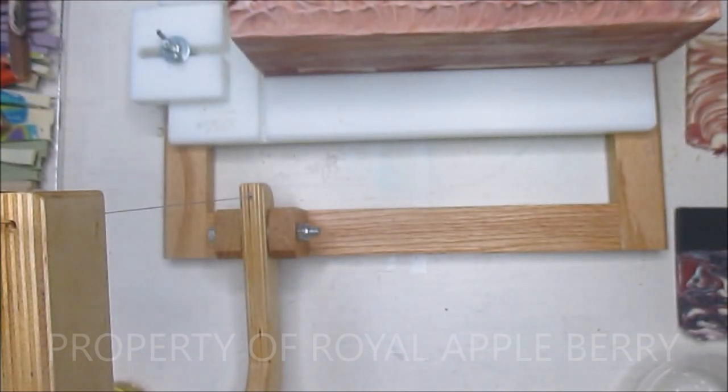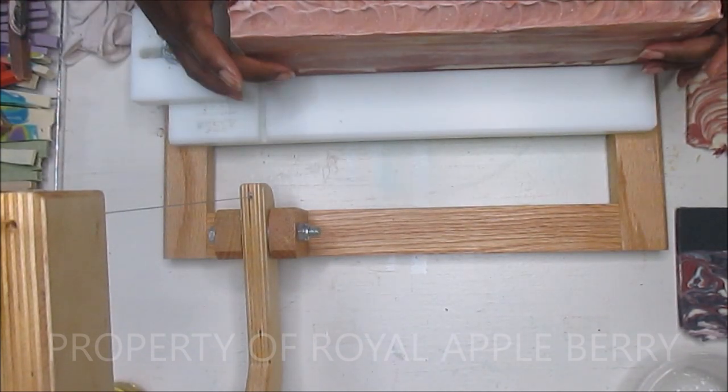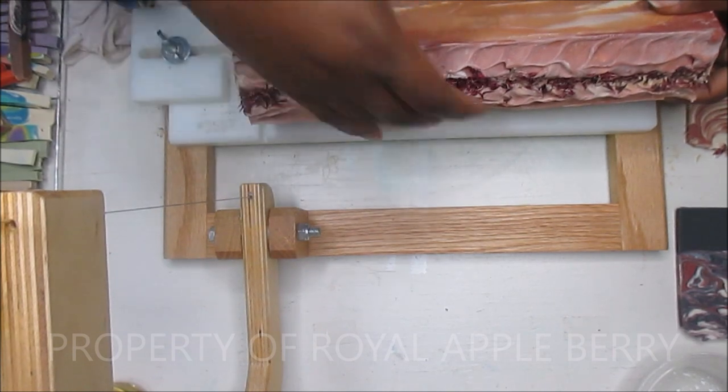Hey guys, this is Kenny the Messy Soaper over at Royal Appleberry, and tonight I am coming with a cutting of my patchouli soap. Now, I will say this patchouli is very, very light. I was expecting it to be heavier because patchouli is a heavy, earthy fragrance, but this one is more on the light side.